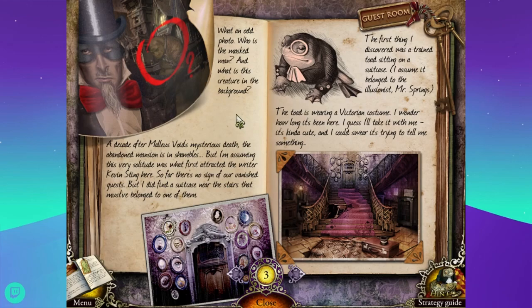The first thing I discovered was a trained toad sitting on the suitcase. I assume it belonged to the illusionist, Mr. Springs, you think? The toad is wearing a Victorian costume. I wonder how long it's been here. I guess I'll take it with me. It's kind of cute, and I could swear it's trying to tell me something.